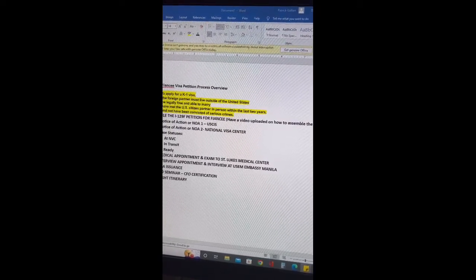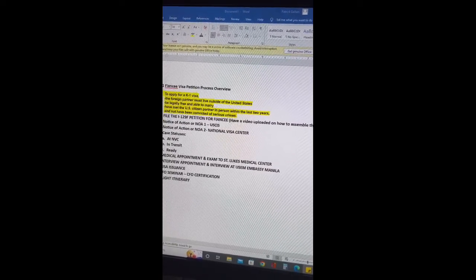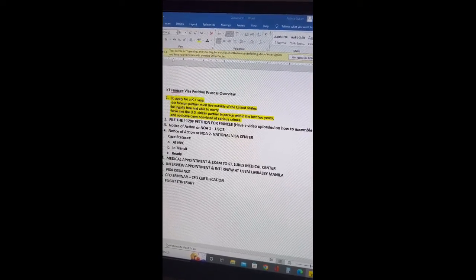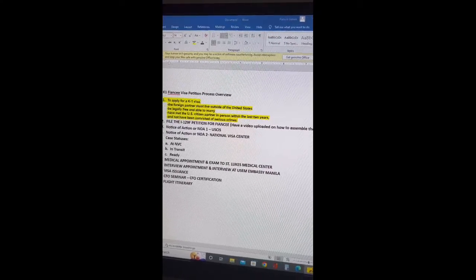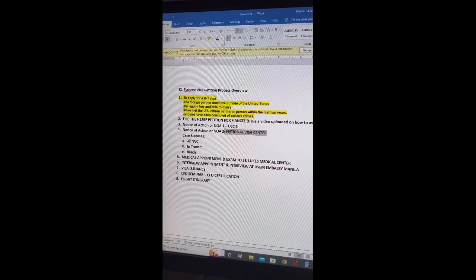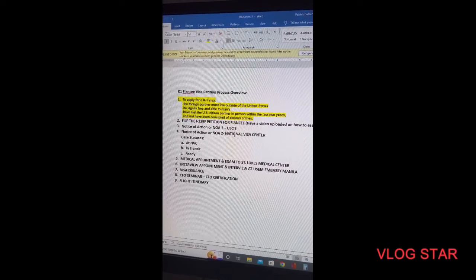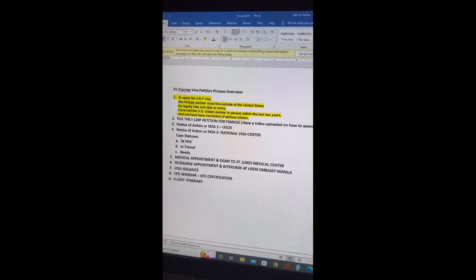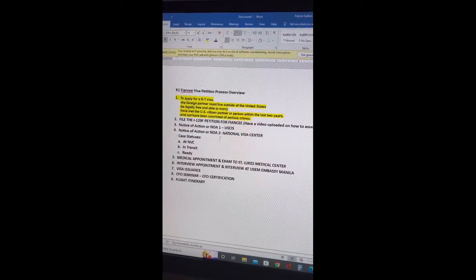Once you already have the Manila case number, that's the time that you can track the case status online. I will make a separate video on how to track your Manila case status online. So these are the case statuses that you can see if you track your case number or Manila case number. So at NVC, that means that the NVC is still checking your original petition.